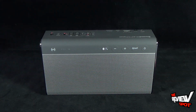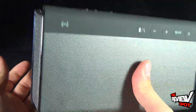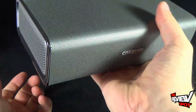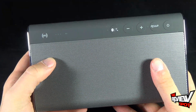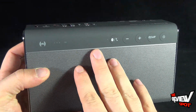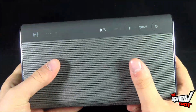Let's have a look at some of the functions that you'll find on the speaker itself. And again, this speaker is considerable, it has some considerable weight to it. I would say it's about the weight of a brick. No fooling, it's definitely got a lot of mass to it. But having a look at the buttons featured, at least on the top section of the speaker, ideally if you're looking at the speaker like this, would be the top section right here.